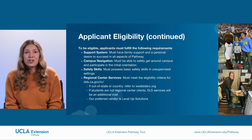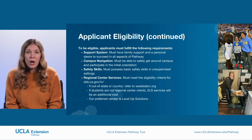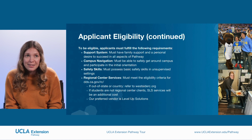So we want to make sure that in the community, you're able to be safe when it comes to traffic, understanding crosswalks and things like that, but also that you have some basic safety skills in the kitchen. So you know how to use a knife properly, you know how to use the stove. Of course, some of these can be emerging skills and we can continue to work on them at Pathway, but basic safety skills at home and in the community are definitely a prerequisite.